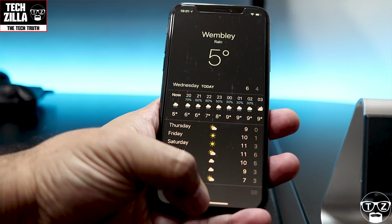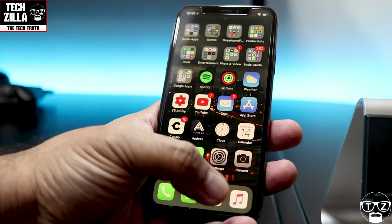The form factor is really nice if you've got smaller hands. Now, if you've got bigger hands like me, what I find is, because you've got to keep putting your thumb at the bottom to do everything, swipe up, move across apps, do other things, it causes me to get pain in my hand. That's just me. That's because I've got giant sausage hands, whatever you want to say. But be aware of it if you've got big hands.